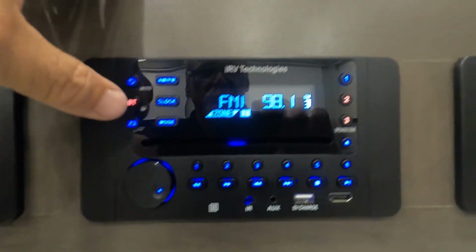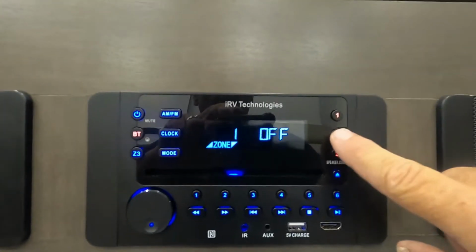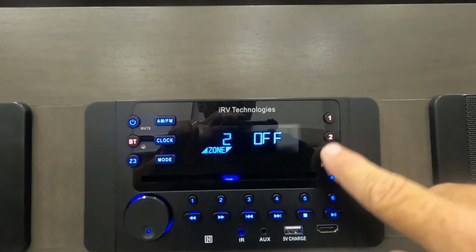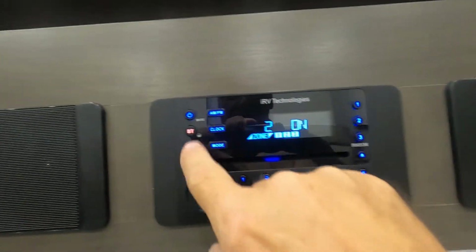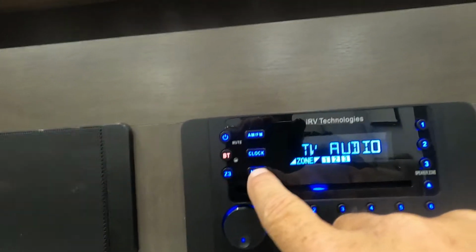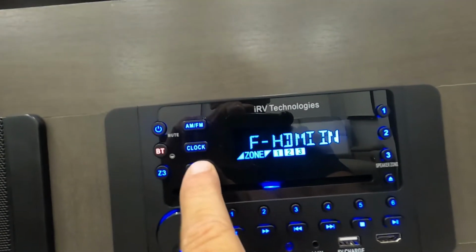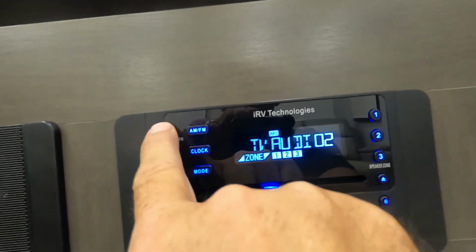AM, FM, Bluetooth, really cool system. Alright, we're on zone 1. Shut 1 off. Turn 2 on. It's up front. 3 is outdoors. Bluetooth, AM, FM, TV audio you can run through here. Front audio, HDMI in. Really nice system. Below that, your fireplace.